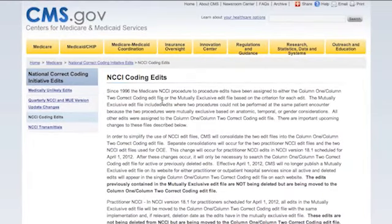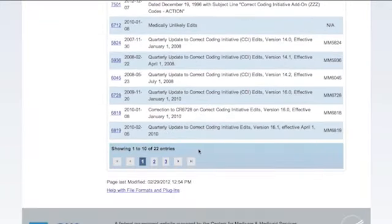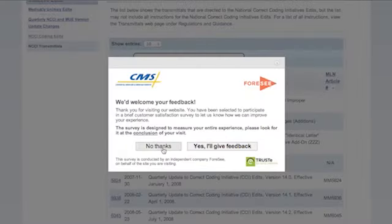What's frustrating to me about CMS is a lot of times they don't have what I call friendly URLs. So if you want to dig in deeper, sometimes you have to say, all right, go to this page, and that's as far as you can get. And then you have to click on NCCI transmittals to the left, and then scroll down and do this. So they're getting better at it, but it's pretty cool.